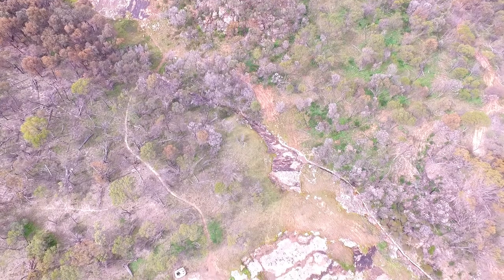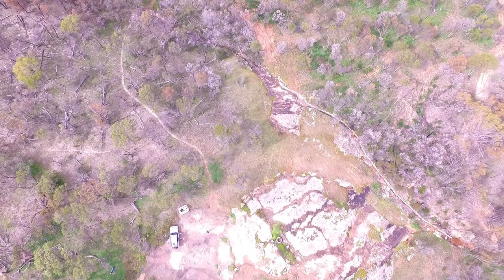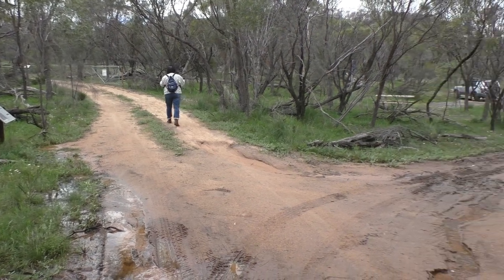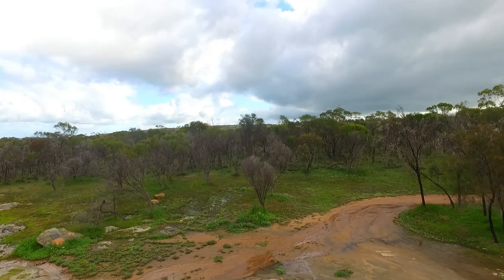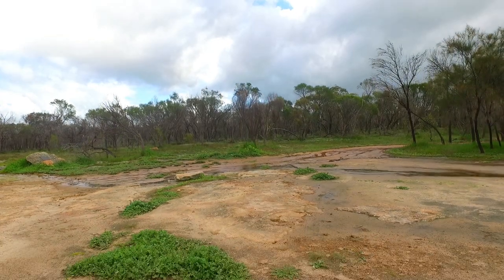Not a lot here, just one little picnic table and a place to park. Two picnic tables. I stand corrected. The track that comes to the picnic area, you come off to the right. The other one goes through a gate and there's no vehicle access up there, even though you can technically go through. The sign on the gate says don't go through.